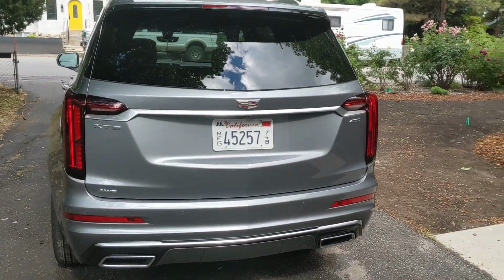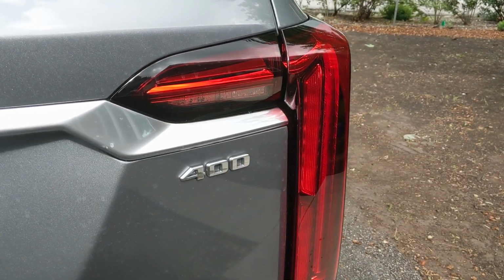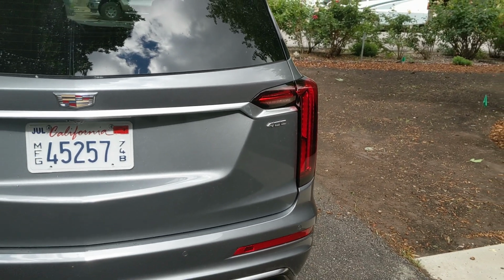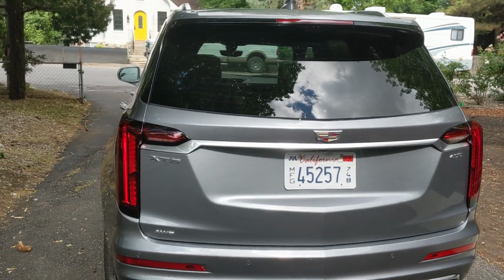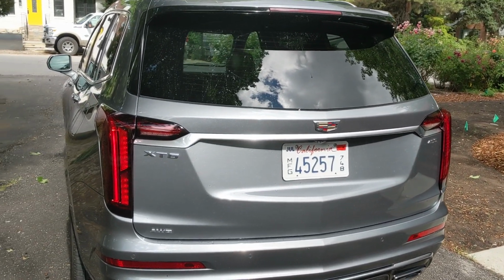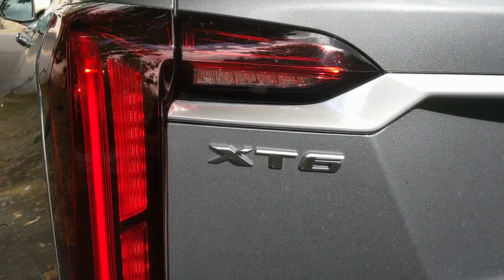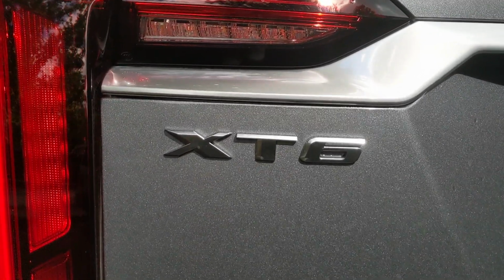Around the back you can see Cadillac's new super confusing naming structure. This one has a 400 badge, which I think means that if you were to look at the torque output of this engine in Newton meters, which is the way it's measured in Europe, and then round that number up, it would come out to 400. Really doesn't make a lot of sense. Maybe it will in a few years, but right now it just doesn't really hit for many people. Here's the XT6 badge. Something I didn't notice: XT are not italicized, while the 6 is italicized.